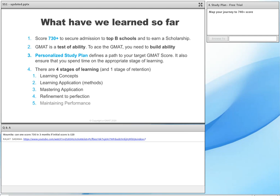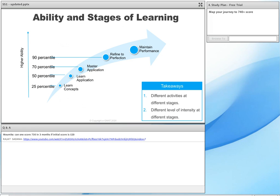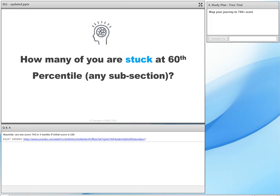So what have we learned so far? The first thing is you need to get to that 730 plus score to get into top B schools. The second thing is, you've got to build ability. The third piece is you need that personalized study plan, and there are these stages of learning. And there's this one stage of maintenance over here. So with that, let's talk about how you build ability, and why you get stuck.